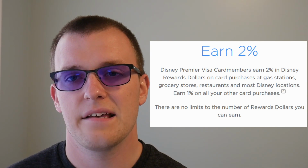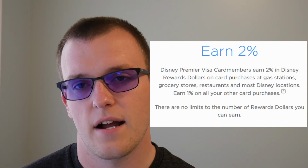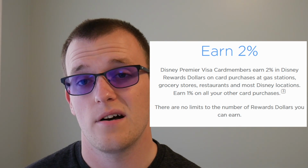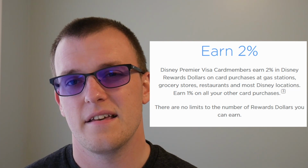Additionally, though, the earn rate is where I have concerns because you get 2% at gas stations, 2% on grocery stores, and 2% at restaurants and most Disney locations. Everywhere else, you get 1%. So you're paying $50 a year, and your earn rate isn't really better, in my opinion.